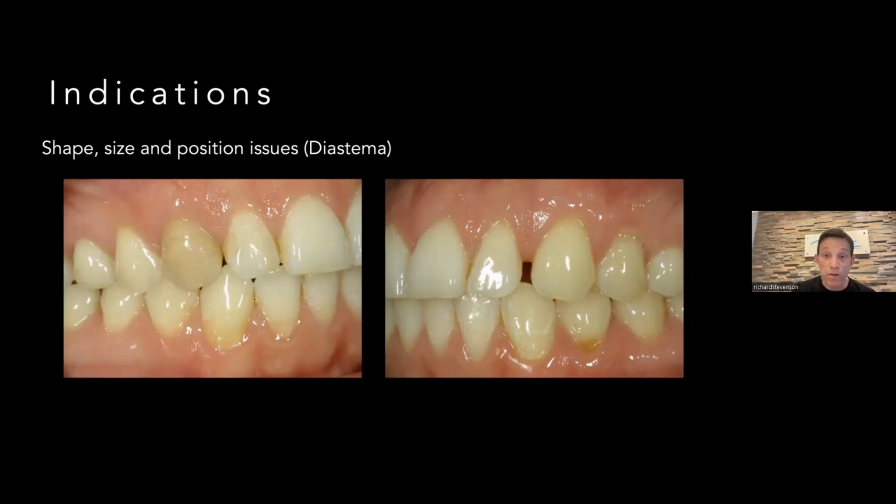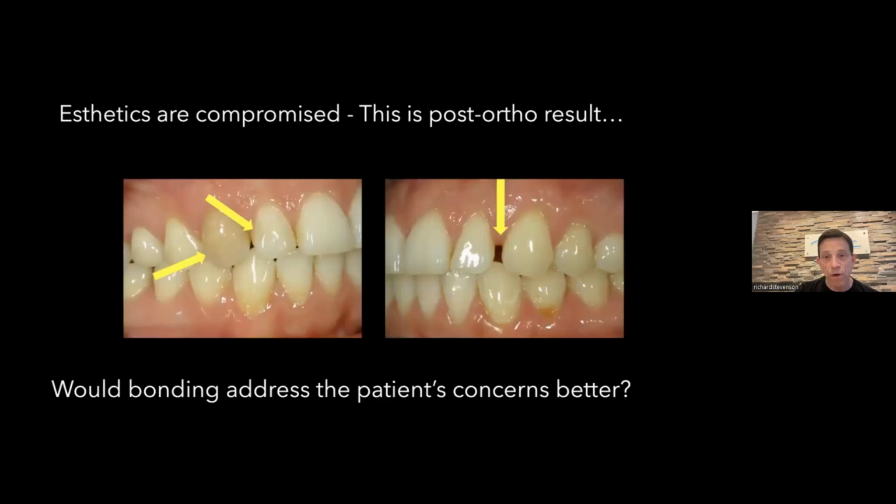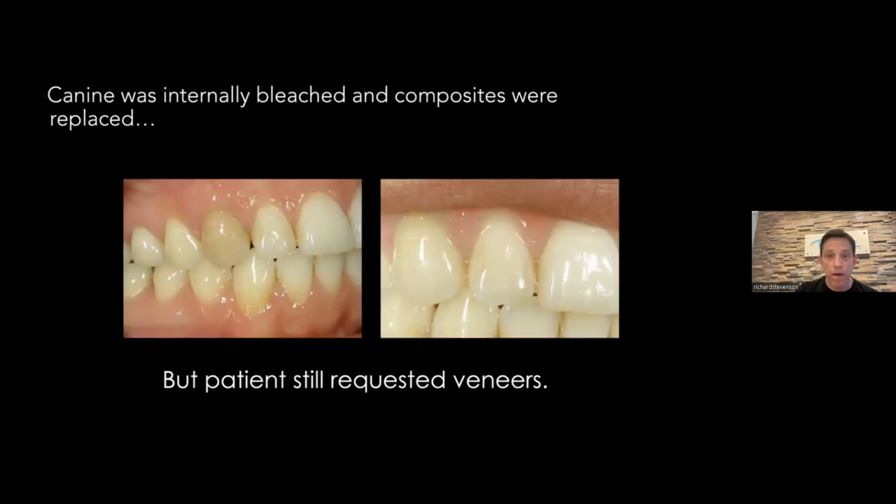And so we did internal bleaching on this individual, and then we did veneers because of the wear and the short incisal edges, the diastema distal to the lateral, some exposed restorations interproximally. These are the reasons why this got done. And so here you can see the problems, and then this is the bleach of that canine after the internal bleaching was done. I thought it was a pretty incredible result, but the patient still wanted the veneers.